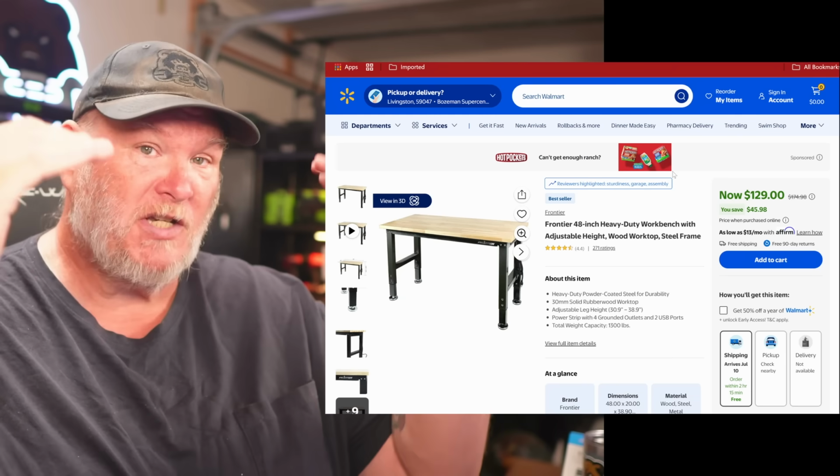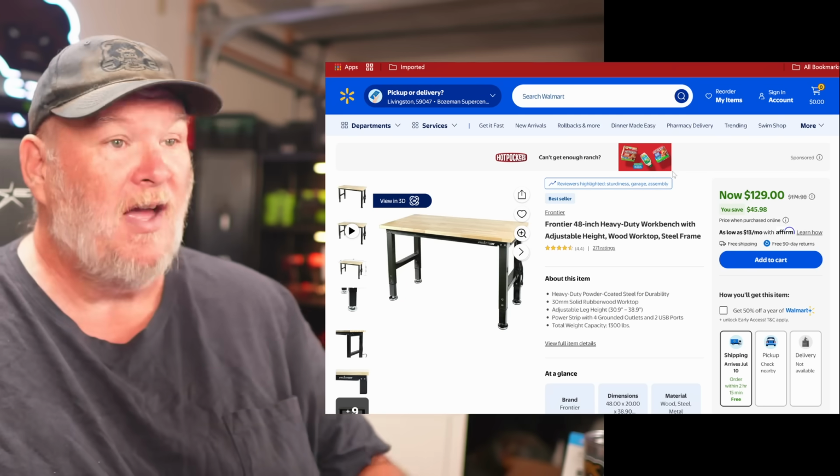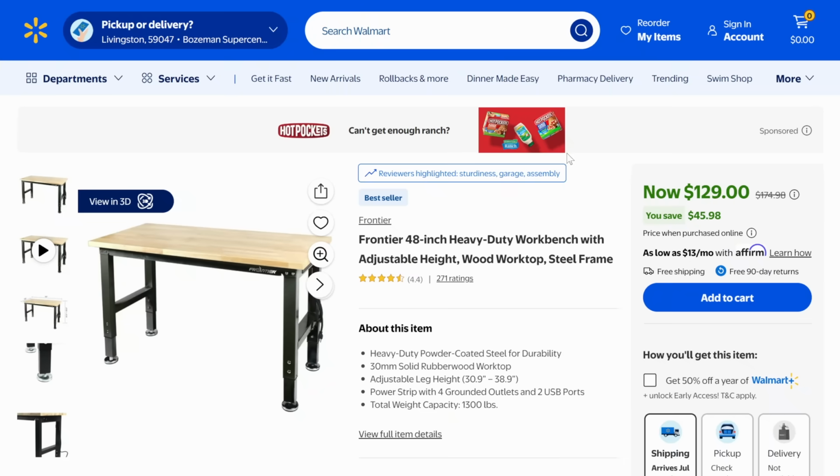in it. They're adjustable height, not the kind of like my desk where you press the button, they go up and down. You have to take out the bolts, adjust it, put the bolts back in. So not super quick and easy, but you can set the height you want on it. 48 inch, again, with that nice rubber wood top? You can bang the snot out of those things. And the power strip, it's 4 outlets plus 2 USB outlets for $129.